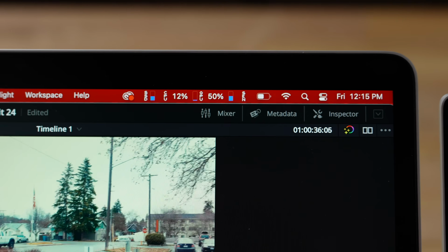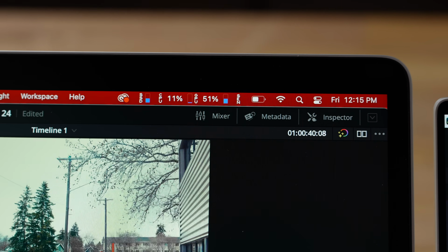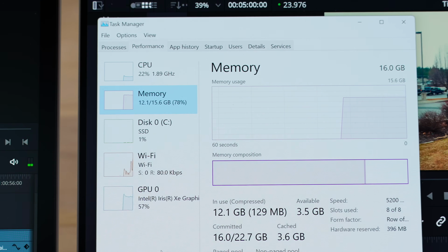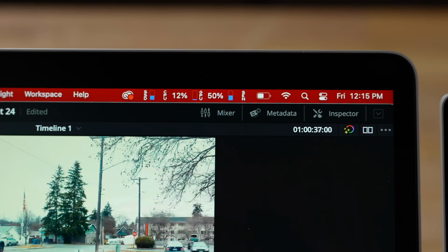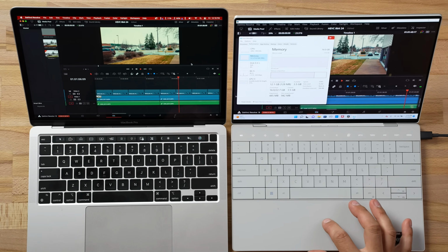We have about 50% of a GPU being used, so we have extra room for more effects. So far I have 2 LUTs and film grain applied here. It looks like the XPS is doing pretty well. It's only using a little bit more GPU power. And as far as CPU, we're getting about 22% usage compared to about 11. So twice the CPU needed to handle this footage.